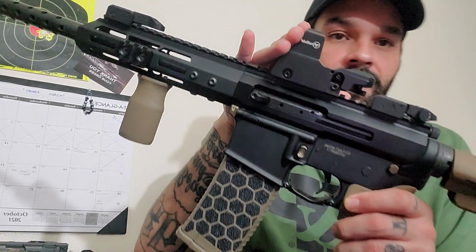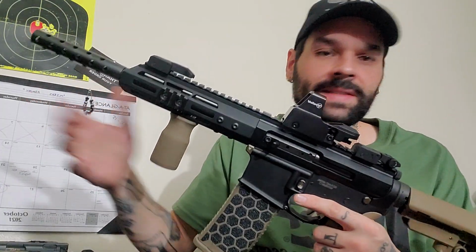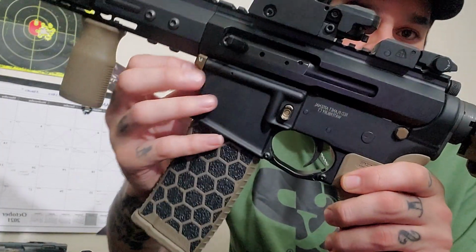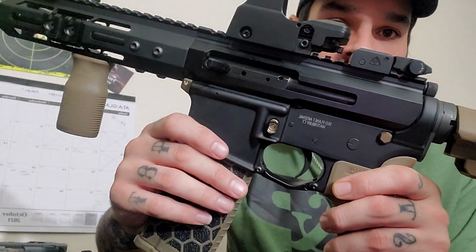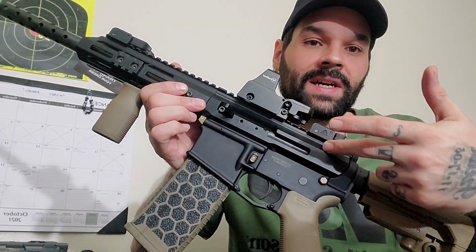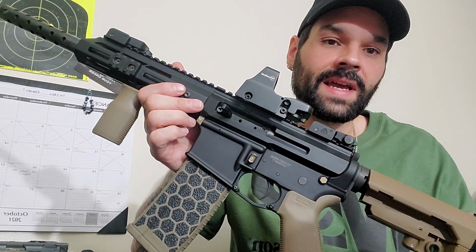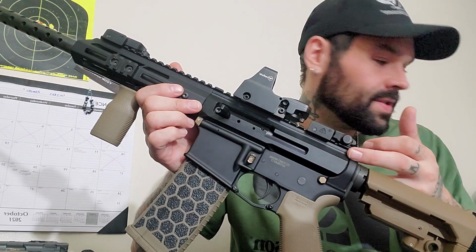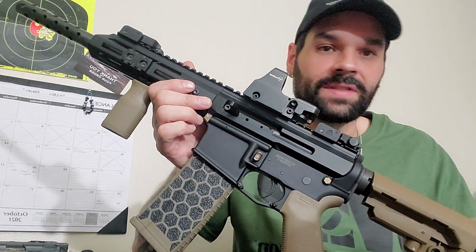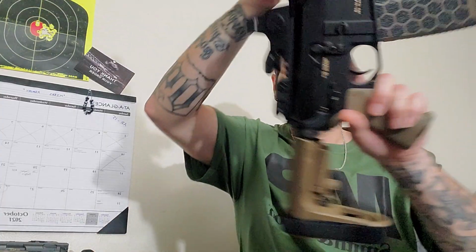This one has the Firefield red dot on it, or reflex sight as they like to call it. I put the Strike Industries FDE. This one you can't really put too much hardware on it since the upper is a side charger. There's a lot of pieces that it doesn't have. It doesn't have your charging latch. It doesn't have your dust cover. It doesn't have a few things that you would be able to swap out on it. So it's more on the basic side.